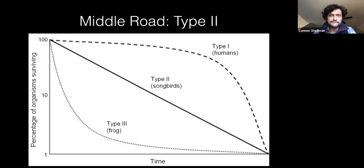Here's another way of thinking about this. The type one strategist is the classic K strategist: people, whales, mountain lions, right? Small number of offspring, high amount of parental care, very low mortality at young ages. The type three is the R strategist, the amphibians, insects, fish. Huge amounts of offspring, very little parental care, low survival rate, but there's enough of them that the population regrows itself year after year, hopefully.